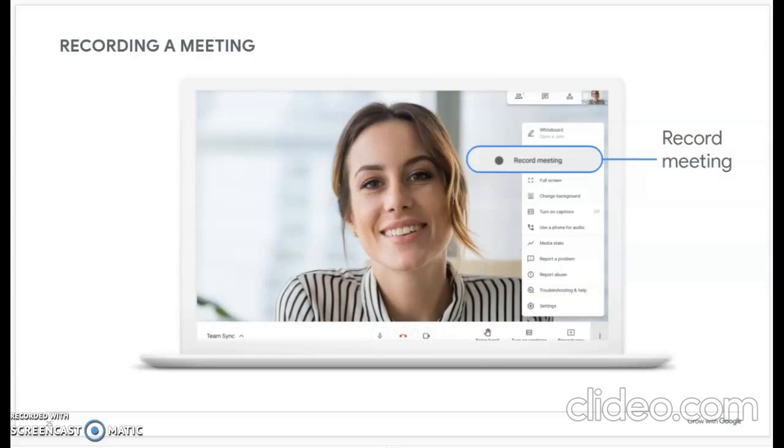Meet also allows you to record meetings to Google Drive, safely storing the recording for the meeting owner after recording is stopped or the meeting ends. The image here shows an example of what the recording meeting option looks like on the menu.